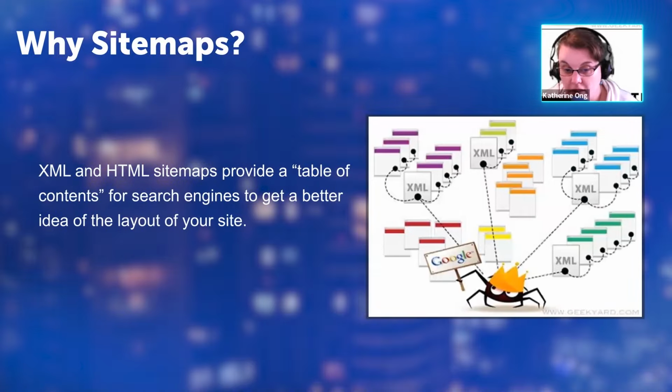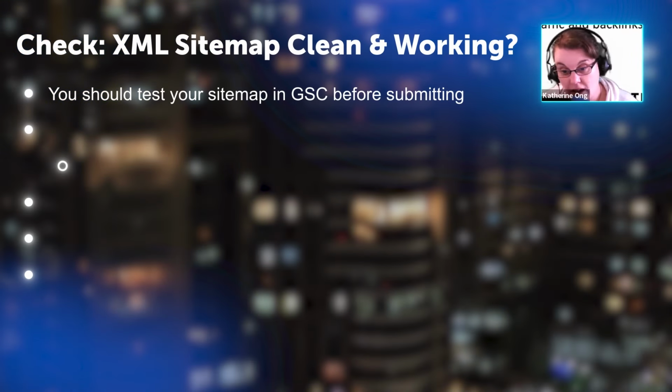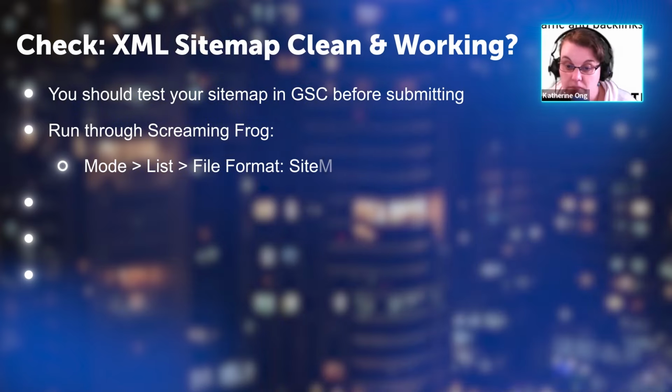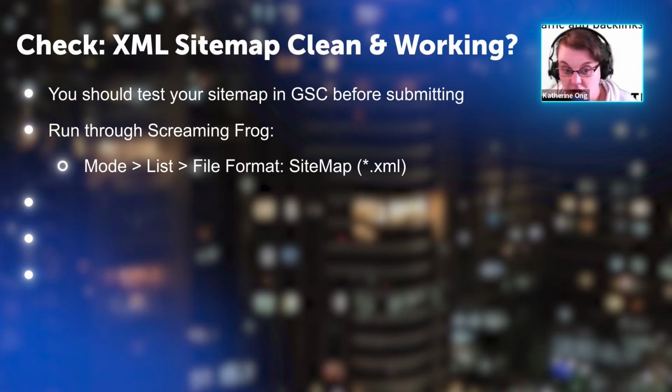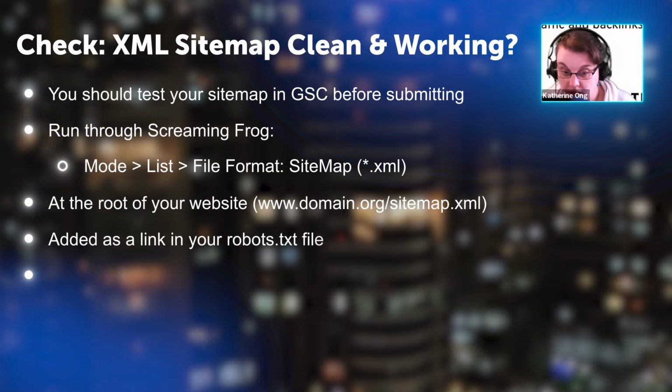You create that and then you upload it to Google Search Console. You can also test to make sure it's accurate before you upload it, either by running it through Screaming Frog, or you can actually test it inside Google Search Console. It should be living at the root of your domain. It should also be added as a link into robots.txt.